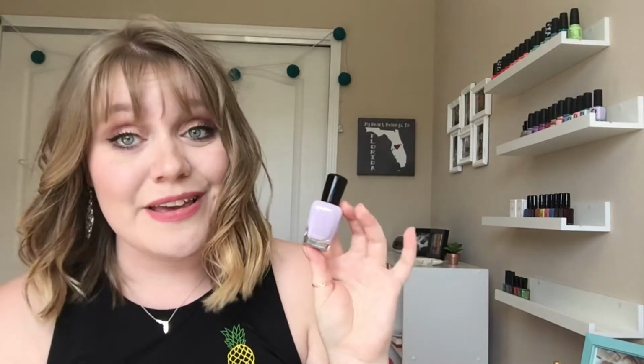But one in it was called Abby. It's this gorgeous light purple. To me, it just screams spring, and I'm ready for spring. I'm ready for warm weather, and it's really nice today actually. So this is Abby, gorgeous.